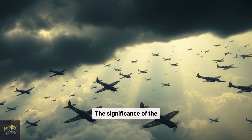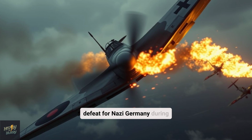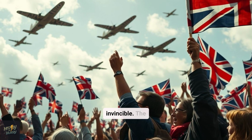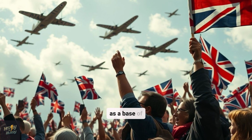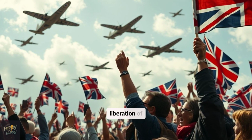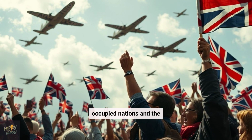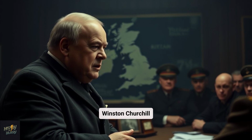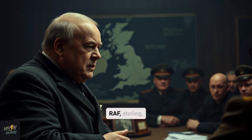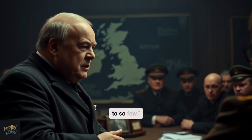The significance of the Battle of Britain cannot be overstated. It was the first major defeat for Nazi Germany during World War II and demonstrated that Hitler's forces were not invincible. The victory preserved Britain as a base of operations for the Allies, allowing it to later serve as a launch pad for the liberation of Europe. It also inspired confidence and hope among occupied nations and the Allied forces. Winston Churchill famously captured the essence of the battle's importance in his tribute to the RAF, stating, "Never in the field of human conflict was so much owed by so many to so few."